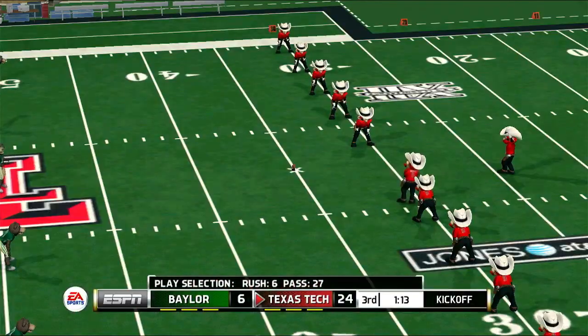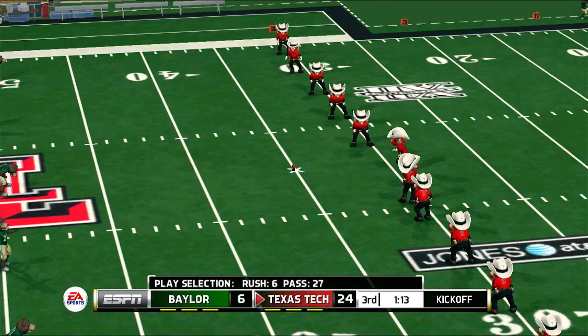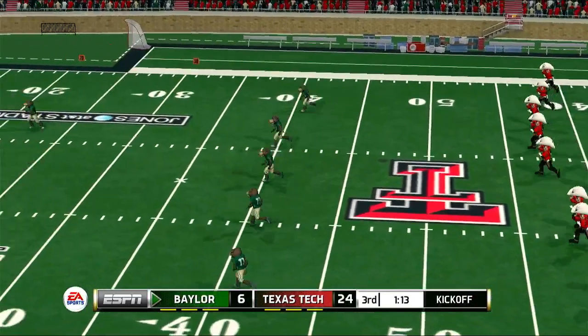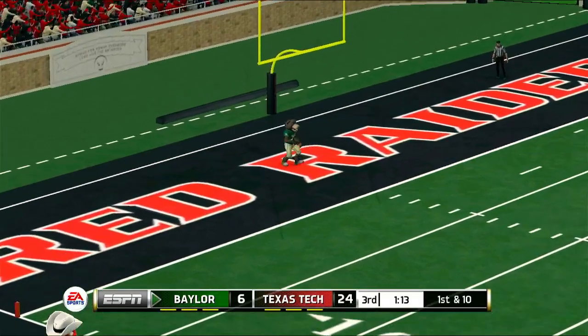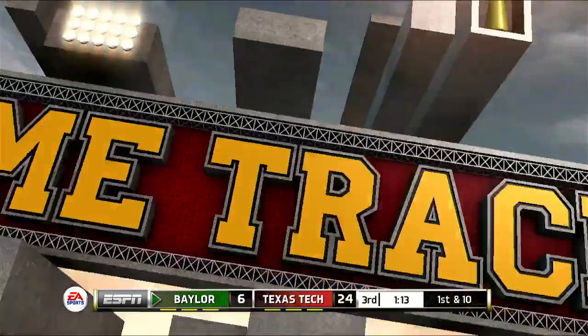Brad, how about the guys up front? The offensive line giving the quarterback plenty of time to be able to read the defense and make the right throw. He kicks it off, and he got all of that one. This one's going to be down in the end zone for a touchback for Texas Tech.